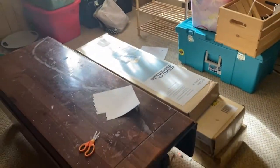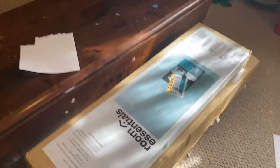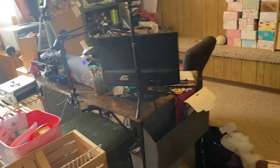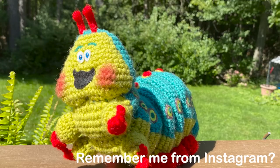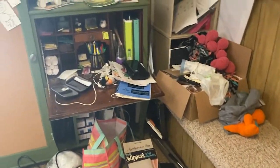We're gonna have a couch that comes down here. I've got a coffee table and kid scissors that didn't get put away. And then these babies are gonna house hopefully all of my yarn, a good chunk of my yarn. Back side of my desk, front side of my desk with the current commission that I'm working on, and a horrific amount of mess that I just haven't gotten around to picking up after myself.